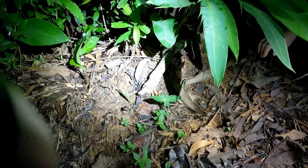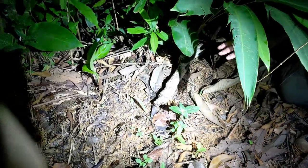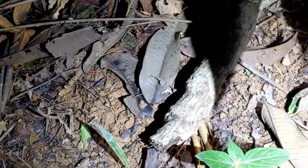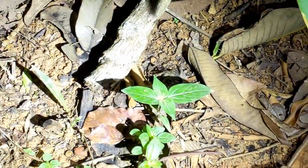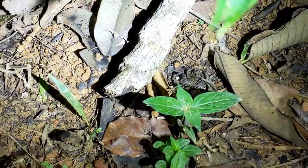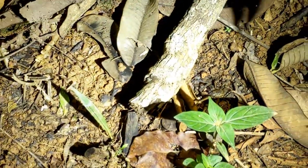Give you a better view. I doubt the spider's going to run off, but does everybody see it there? Giant fishing spider. It's moving a little bit. Oh, it just caught something. We got another spider. Oh, is it eating it? Yeah, super cool. That was awesome.